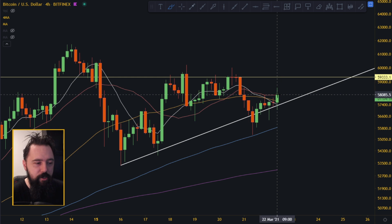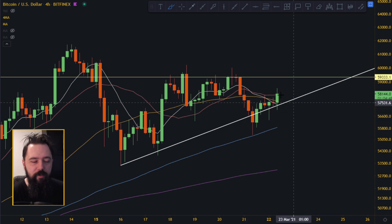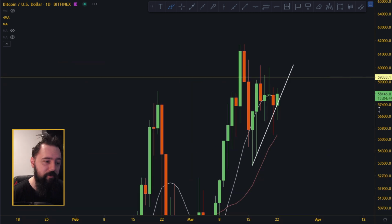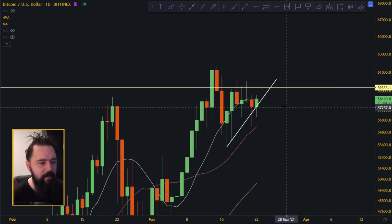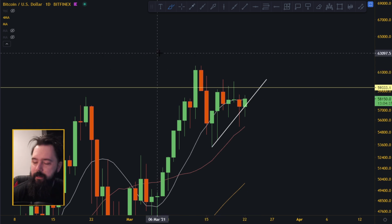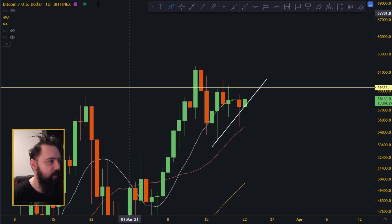So the first confirmation to get that we are going to break on the upside is closing above this red line. That's the 20 moving average. The second confirmation will come on the daily, and we have to wait for the daily. How many candles is that? On the daily it has to close above here, but let me see, right now it's 12, so around three more candles.